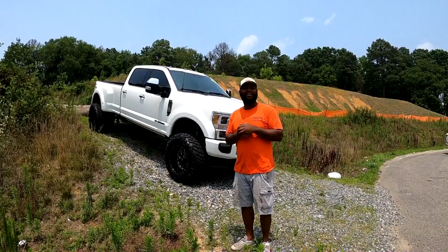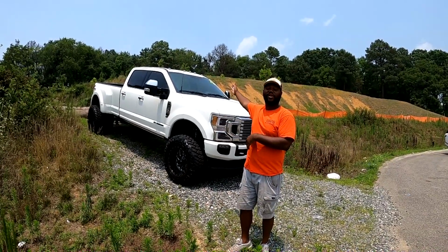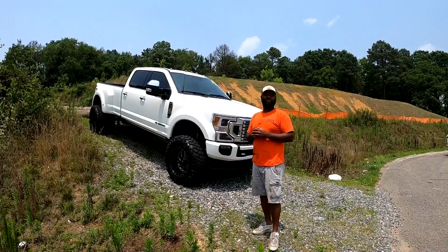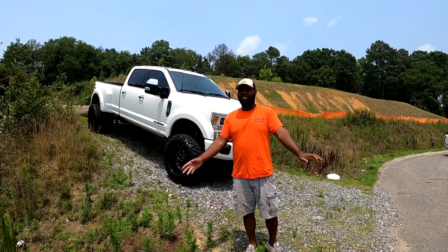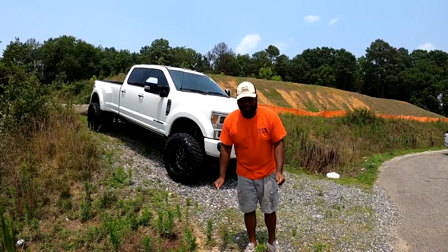And of course, with the Platinum package, you get all the interior bits, including the panoramic roof and the leather seats, massaging seats. And this is an absolute brute force work truck as well. You can use it for pulling your boat, your equipment, any towing needs you have, it can do it with ease. And you get a comfortable ride.